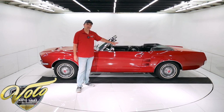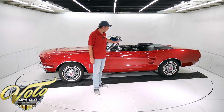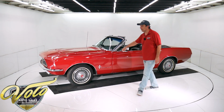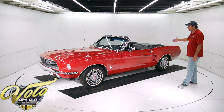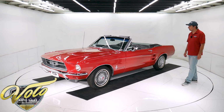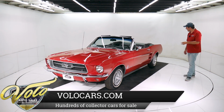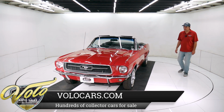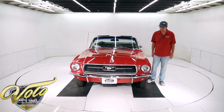There are factory-like paint markings from the assembly line on the drive shaft. There's still a yellow crayon marking, I think, on the bottom of the block. And there were a few other markings underneath the car as well. It has drum brakes all the way around. Your gas tank's the original, so just a really well-preserved original underside.